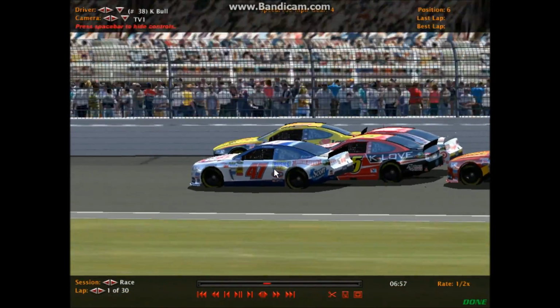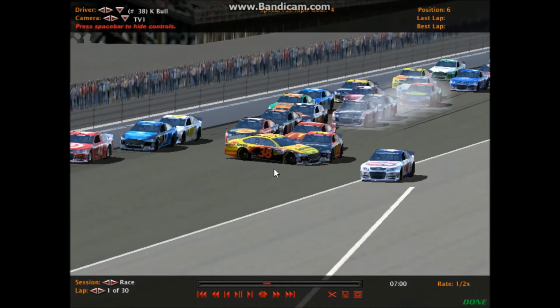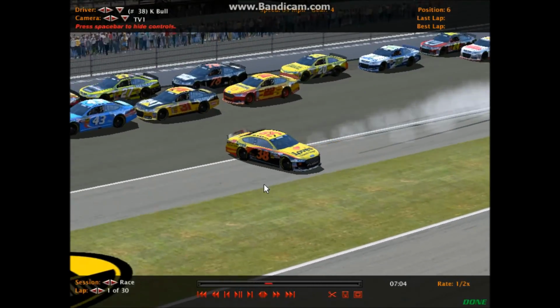Just like what happened in turn 2, all these drivers pinch themselves here in turn 5, and Kevin Bull was unfortunately the worst victim right here. So he just goes for the spin, and that's pretty much what happened to him.